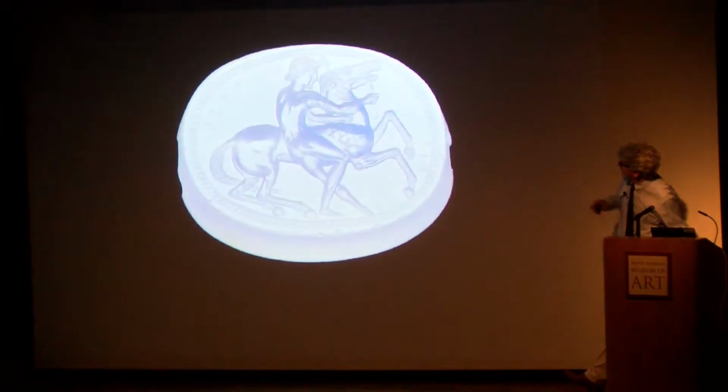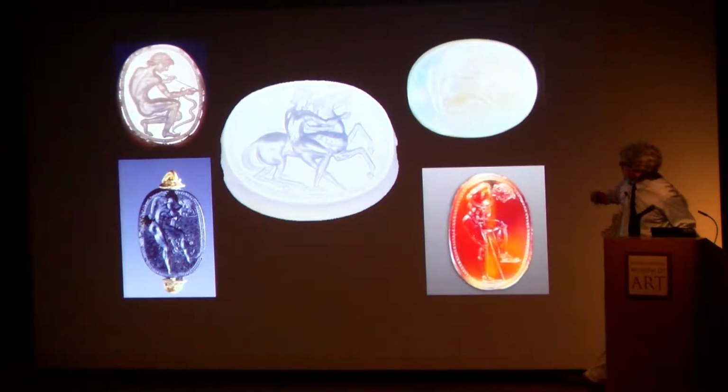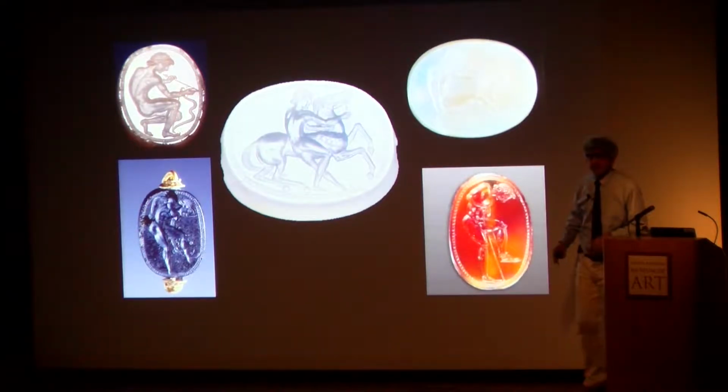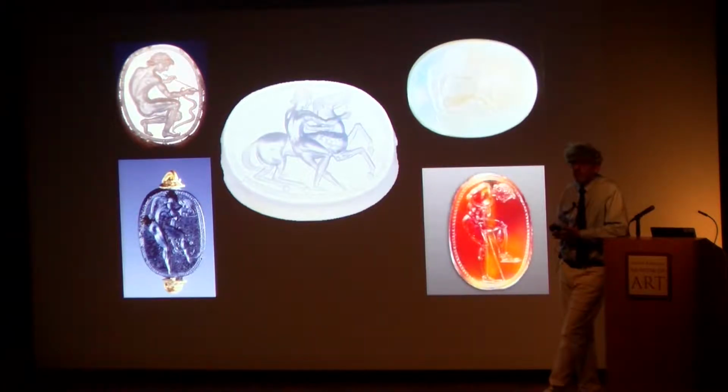Now, we have this, what's considered the masterpiece of Epimenes, but here I show you 4 other gems, including the one copied by Chavdar in the Getty collection, that we've been able to attribute to Epimenes the same way art historians will attribute unsigned works to famous painters.